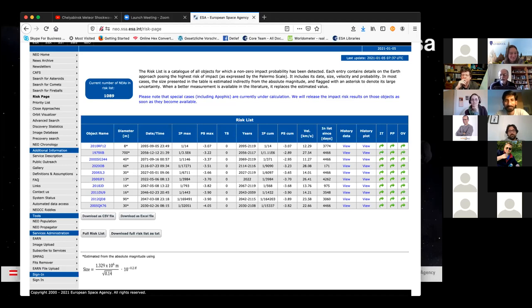Given we're sending out spacecraft to distant asteroids, and given that we've got one coming very close in just a few years' time, are there any planned missions to get very close to Apophis? You asked my same question, Bob.